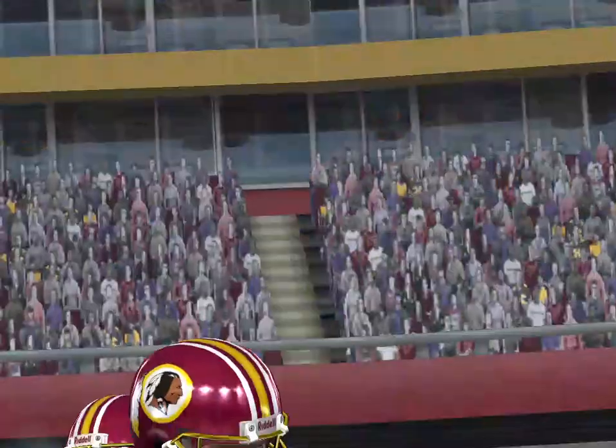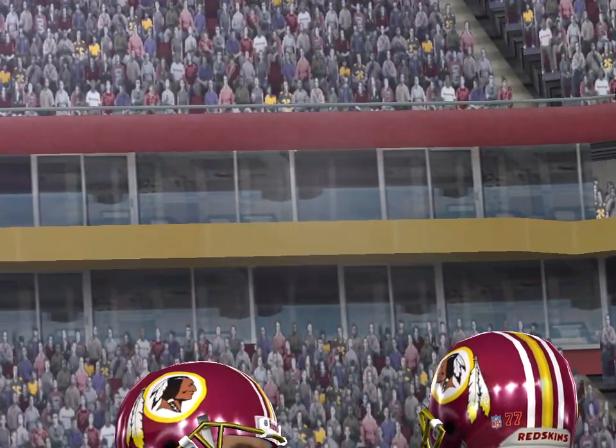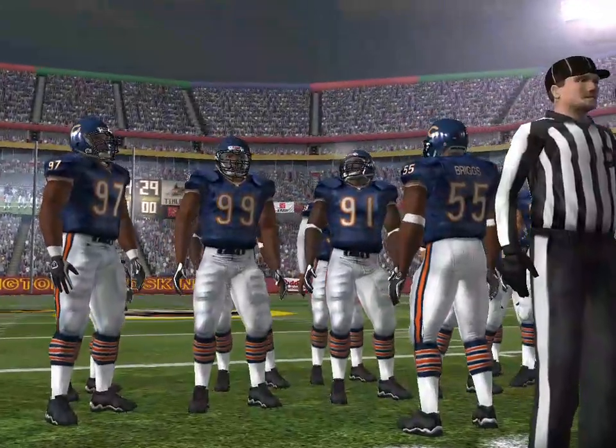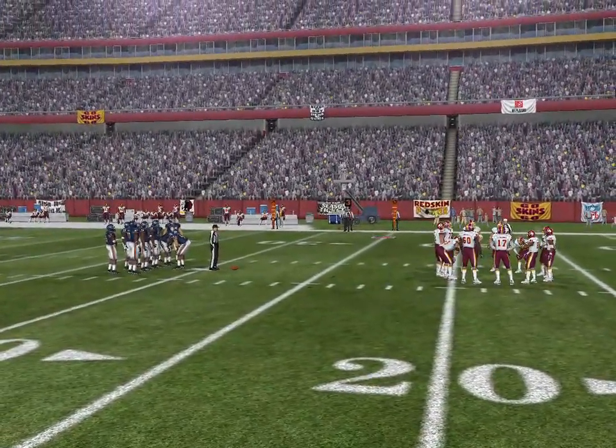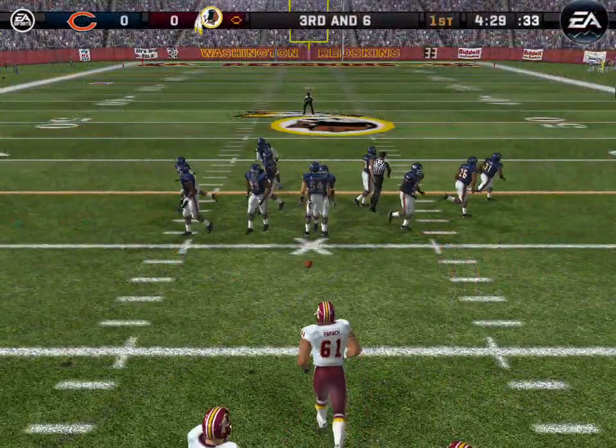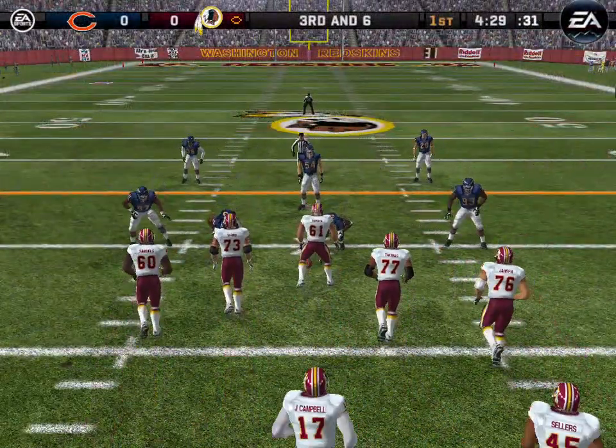This one falls incomplete. He felt the pressure and got rid of the ball. That's what the defense has been talking about. Make this guy throw it before he's ready. It's just that little split second early that can cause an incomplete pass or even an interception. Ball on the 29-yard line.